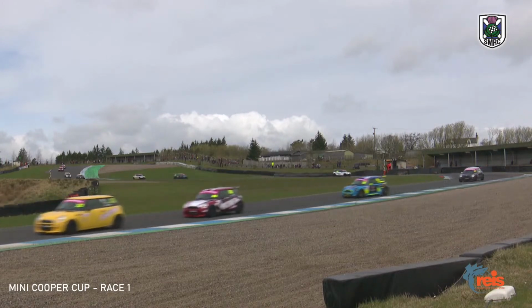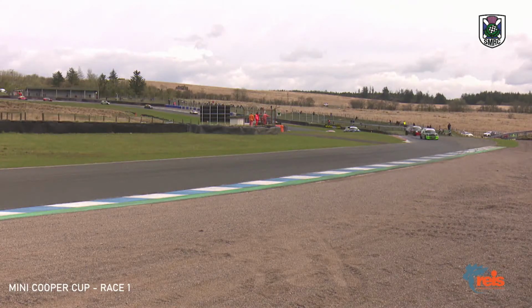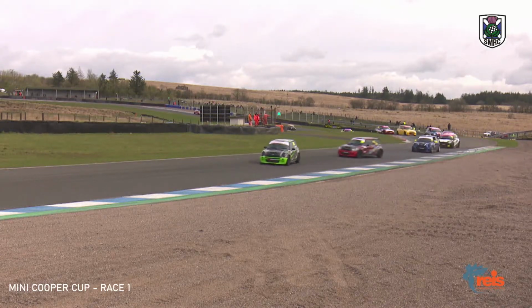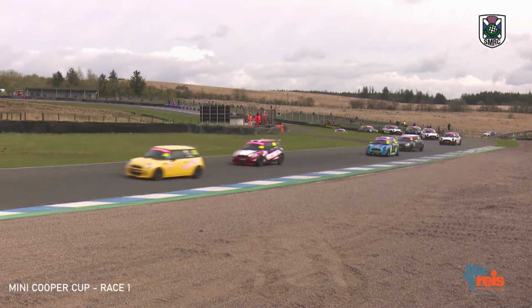And this is a wonderful viewing point on the circuit down here at Butchers as well. The track sort of dips away, and it was one of my favourite places when I used to come here watching the BTCC back in the day, up through the blackcircles.com chicane. And then it's again along a short burst towards Clark Corner here.